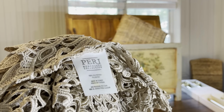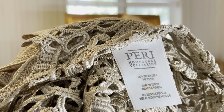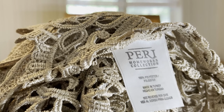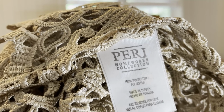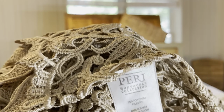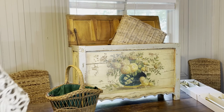I have shared these curtain rods before. I'm going to go ahead and share them again because I will be using these in my living room and dining room. I found they're vintage at JCPenney's many years ago, and these are still out there. They can be found. I found mine on Facebook Marketplace.